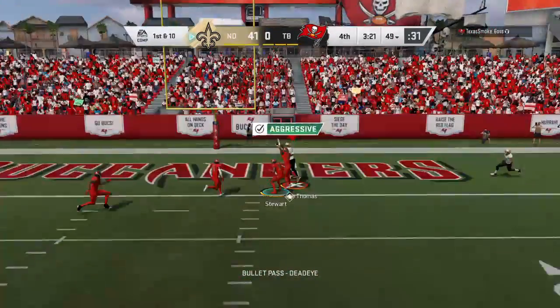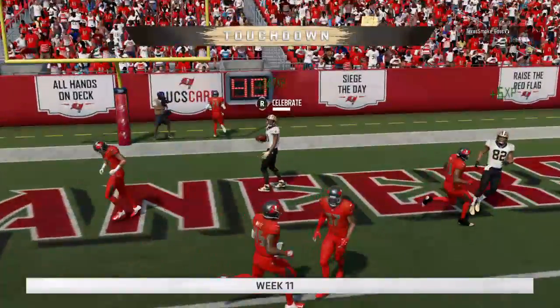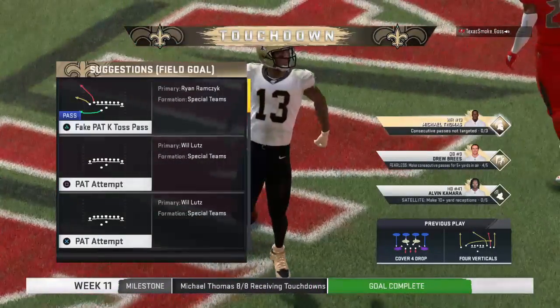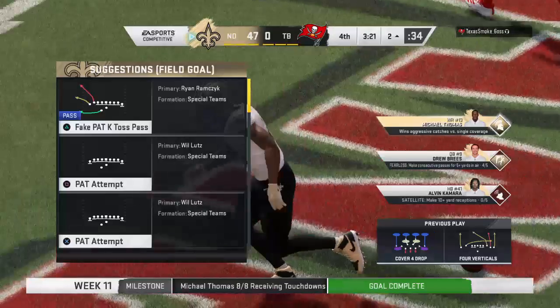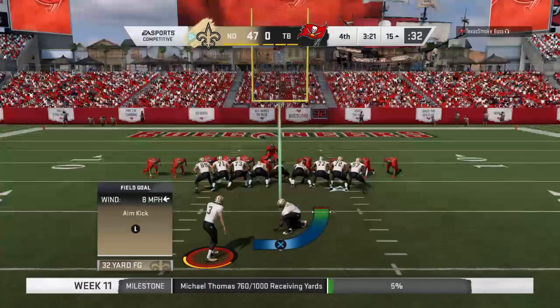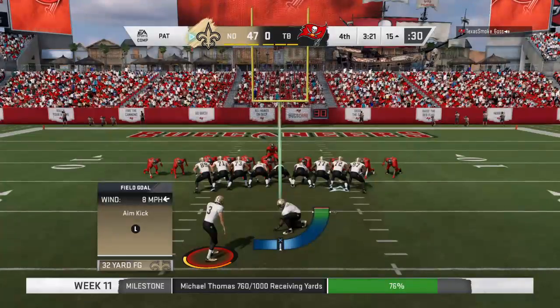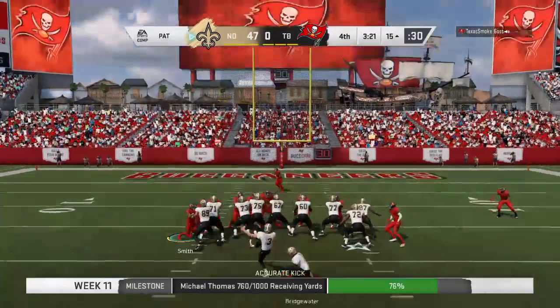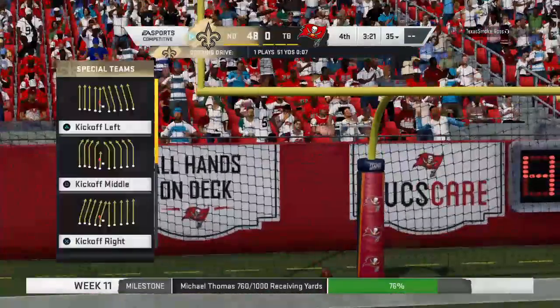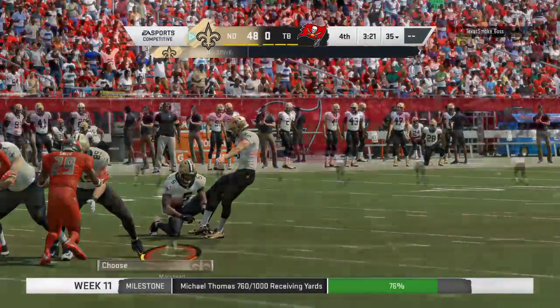He's going to air this thing out deep for... Got a man open. It's Thomas. It's a touchdown for New Orleans. Michael Thomas with touchdown number 8 on the year as his guys continue to pour it on. Lutz good on the extra point, and the lead will swell by one more.